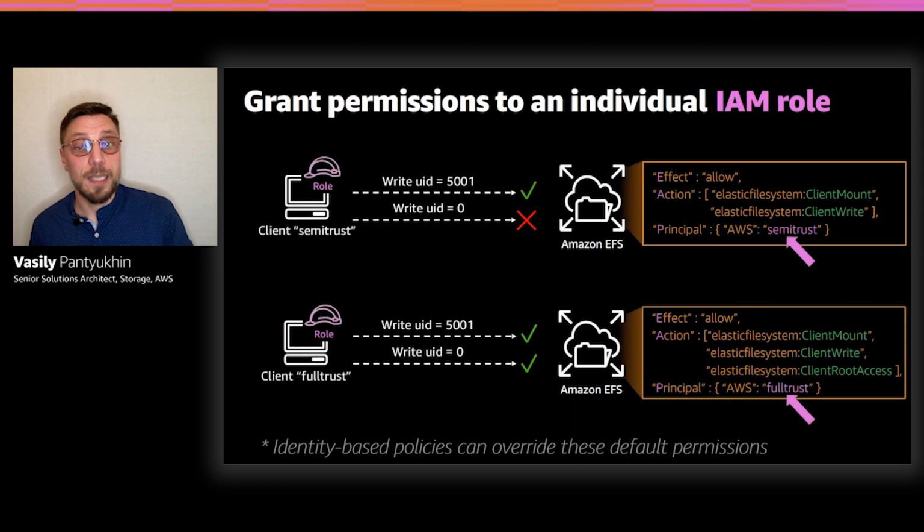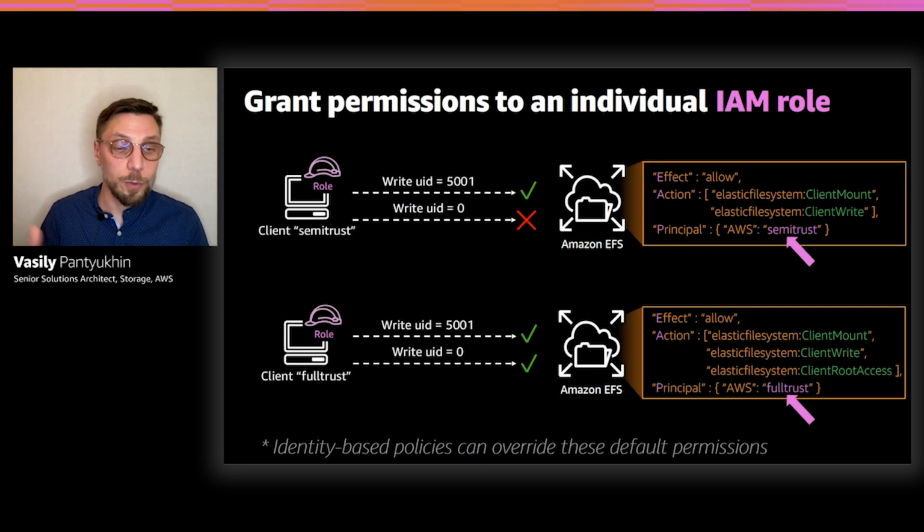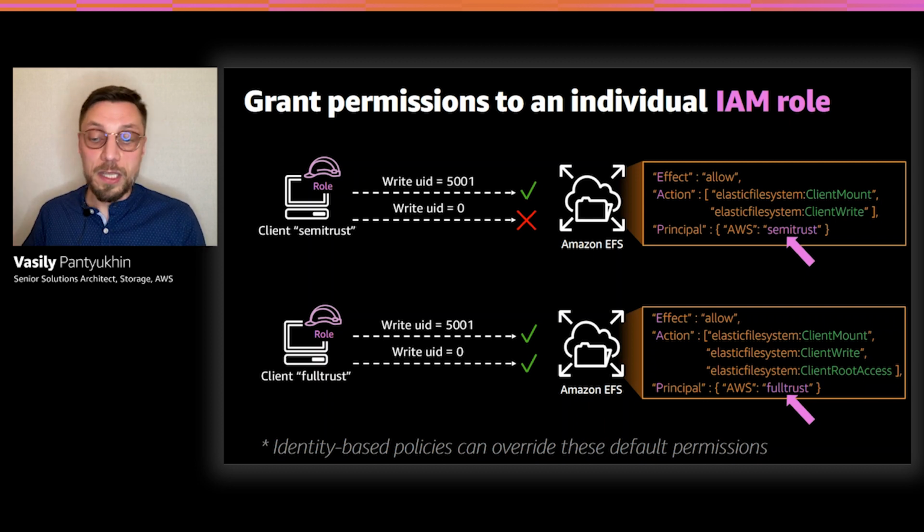Okay, let's consider a couple of other examples. For example, we have an EC2 machine and we assume a role. We consider two roles. The first one is semi-trust and another one is full trust. So when we assume this role, we can manage access on different levels. For semi-trust, we can explicitly allow client mount and client write. That means all the clients, all the users with user ID not equal to 0, will be able to read and write our data. But the next example provides even more rights from a security perspective, because we explicitly allow client root access. We allow client mount, client write, and client root access.